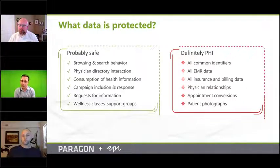For example, appointment conversions, and this one comes up all the time. When somebody does click through your website and decides to make an appointment with a physician, that is going to be PHI. That links the patient and the provider. Also, things like patient photographs.